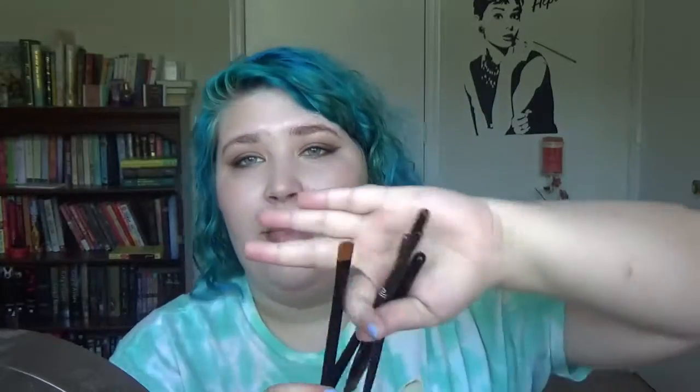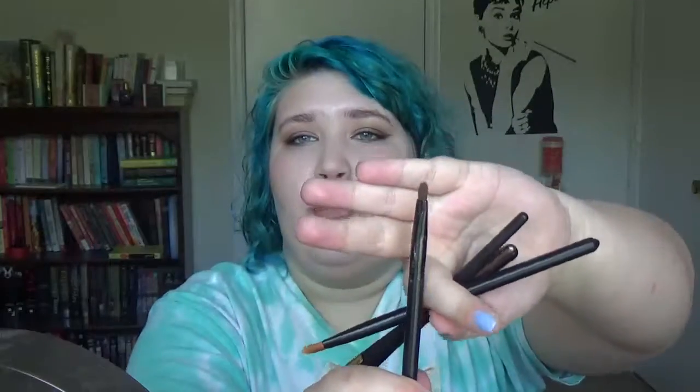brushes. This is another brush that I got from that set from Marshall's. It's just a flat shader brush. I just really liked it, so I've held on to it after all these years. It came in the same set that this brush came in, the little pointer brush that I really enjoyed. And then these 2 brushes, this one came in that set with the BH Cosmetics other brushes, and this one is just a BH Cosmetics brush from one of their rolls.